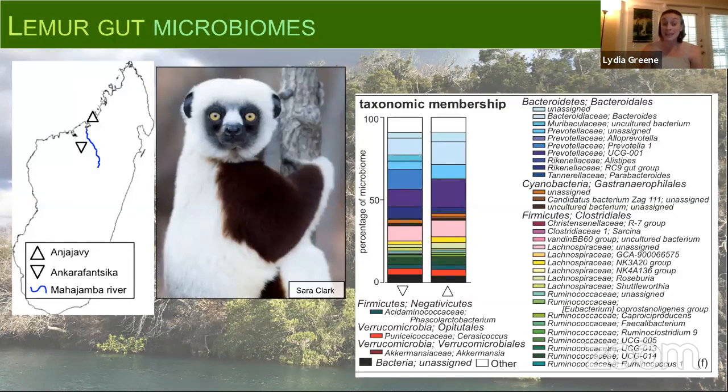If we look within the same species, our favorite Coquerel's sifaka, and we look at two different populations, say that live in the Anjajavy forest and the Ankarafantsika forest that are separated by this big river system, we can actually see that the microbiomes look pretty similar in terms of these different populations of the same species, but the major differences, once again, are in these blue microbes, and that one population has more of these dark blue microbes, and another population has more of these light blue microbes. And so this might relate to even minor differences in what type of fruit or flowers these animals are eating on different sides of this river system.